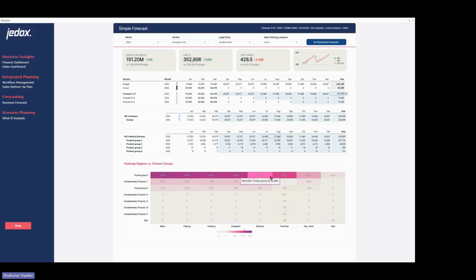Also, the problem you have in Excel is that you may have different formulas embedded in those reports. In Jedox, the business logic, in this case unit times price brings revenue, is stored within the database, and only users with the right access will be able to make those changes. So again, it gives you additional security and confidence that the report doesn't get tampered with, as we see in Excel. Anyways, in this case, what we see is the new gross revenue, which is 151 million.